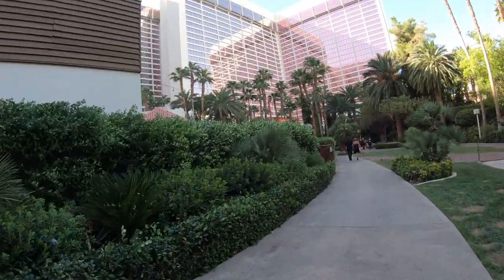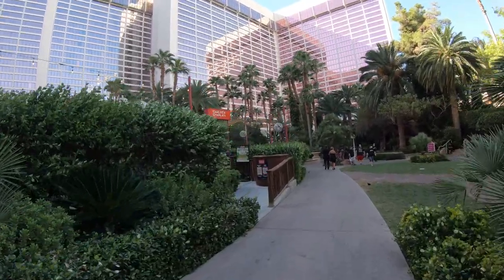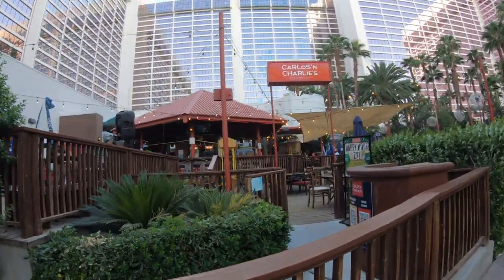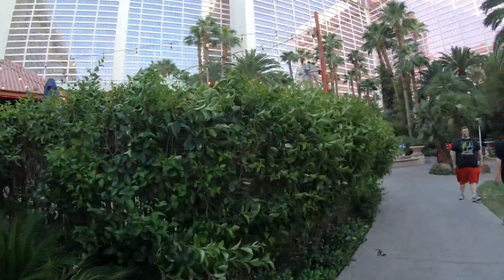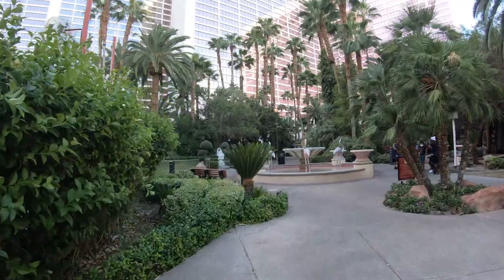Right now we're taking a walk around Carlos and Charlie's, a very popular Mexican restaurant hotspot here on the Las Vegas Strip. I did a video here where I ordered some fish tacos and a beer, and I really had a good time. The food was delicious, the music is good, the crowd was rowdy. Great place to visit if you're looking for some good Mexican food and a party atmosphere.